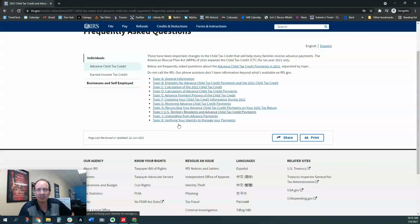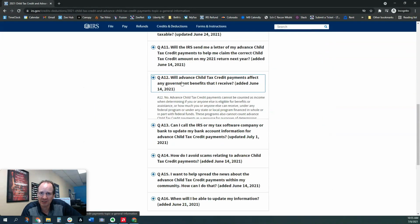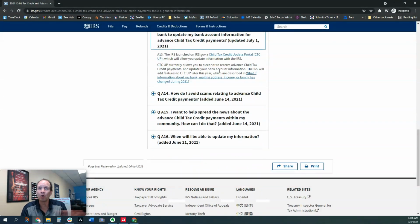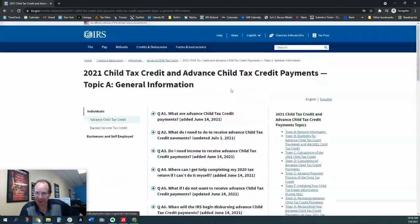eligibility, calculation. These are all good resources. And if you click on them, it just gives you the plus to, will the advanced tax credit payments affect any government benefits? No, they're not going to affect anything. Can I call the IRS? I'm going to tell you right now, to update my bank information, there's no way to do that on the phone. You can do it on this new online portal they have right here.